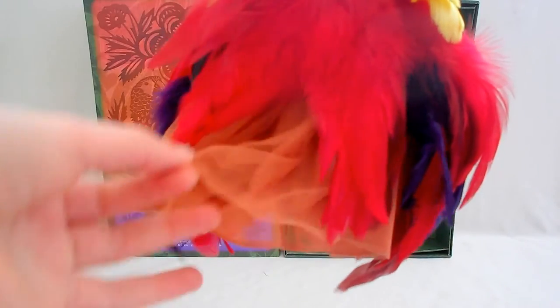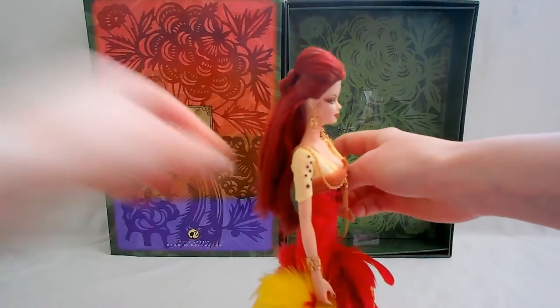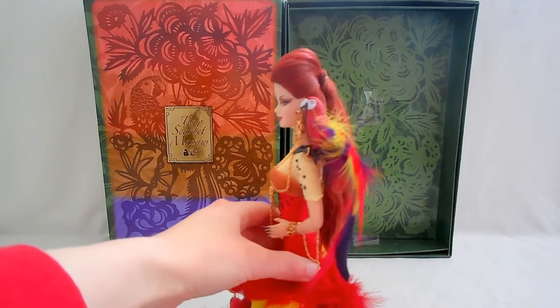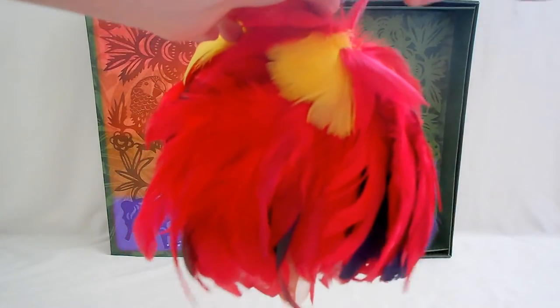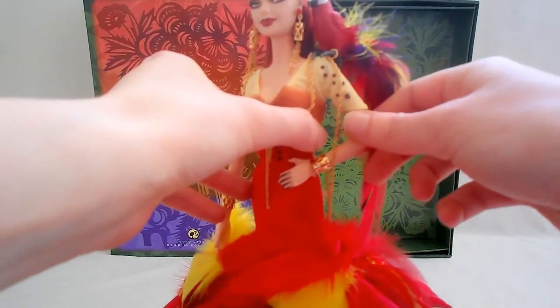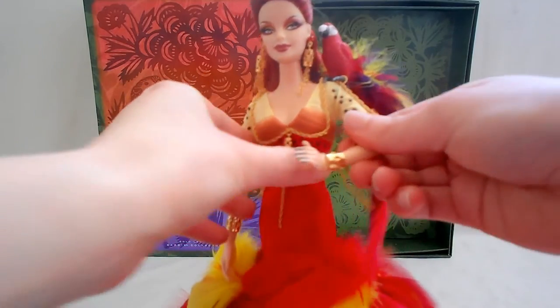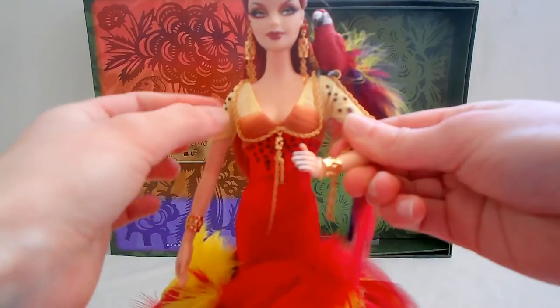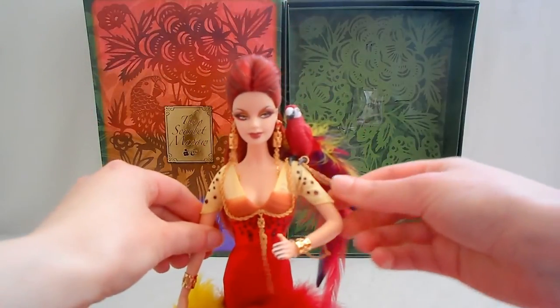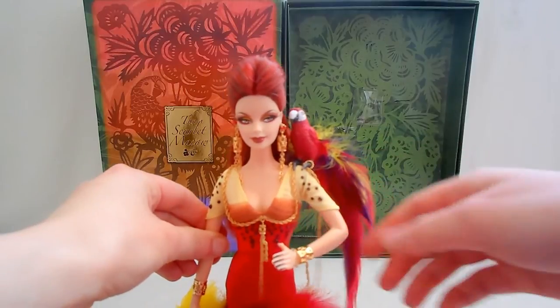It's kind of like this mesh, and then kind of like a sheer material underneath it. The gold chain that is attached to this parrot's foot can go behind her arm or kind of in front. See, it's attached to this bracelet. The other one's just kind of on its own. But these here just kind of match that gold chain look to make it very fashionable looking, to just kind of blend in. So you don't necessarily see the fact that this parrot is tethered to her arm.